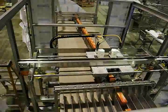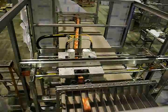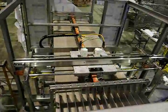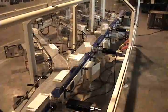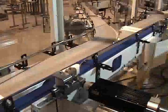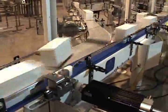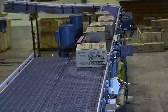Depending on the speed and the product control, the solution might utilize servo technology. There are also activated roller belt solutions that do not require moving gates or pushers.